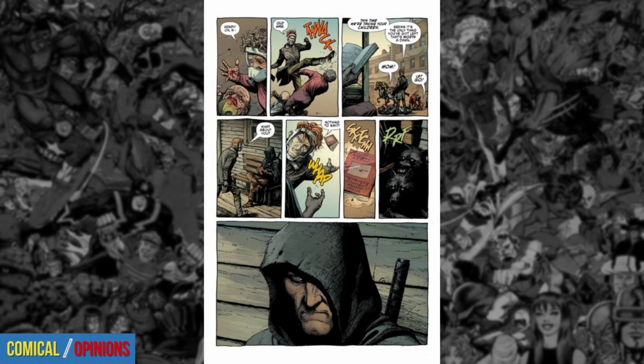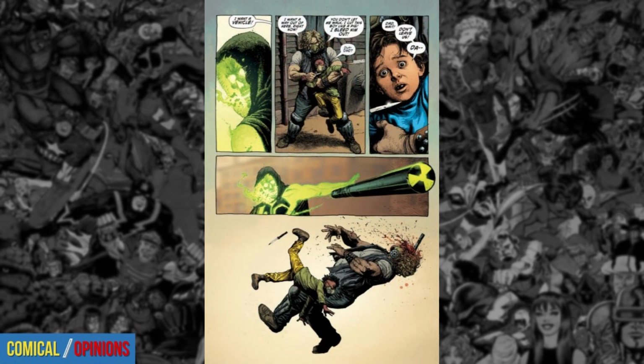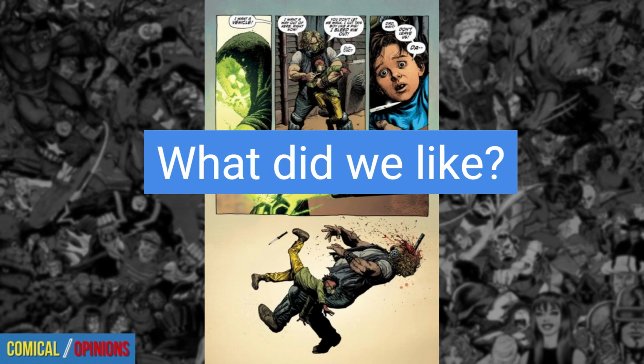And that's the long and the short of the issue. It's very much a lot about world building, character building, setup, and establishing the status quo. What do we like about Geiger #1? Well, for all those same reasons, this is why we like this issue.